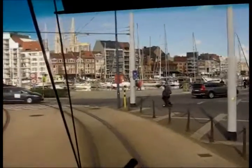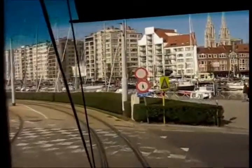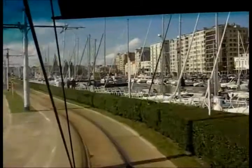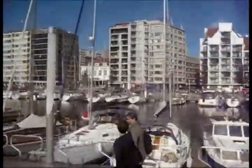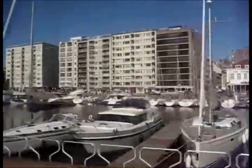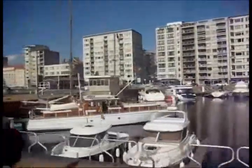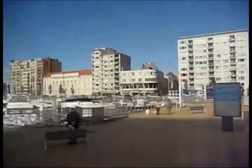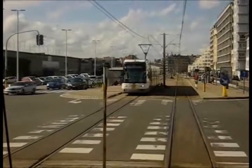Taking the tram from Ostend, you will pass the pretty inner harbour. The tram is serviced by the Flemish Public Transport Company. It connects the towns on the coastline from Knokke to Dapani. With its 42 miles, it is the longest tram line in the world.